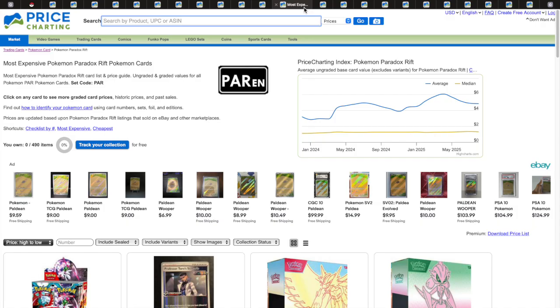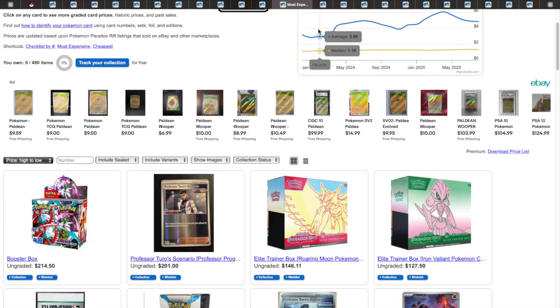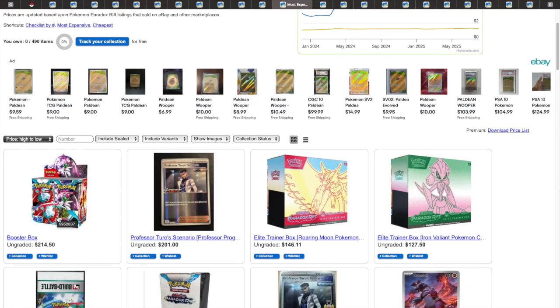So Paradox Rift went thematic, introducing ancient versus future variants, each with unique strategic plays, from these different tanky ancient Pokemon to the future effects that change the pace of the different Pokemon games and stuff. So let's dive into the things that are in this set.